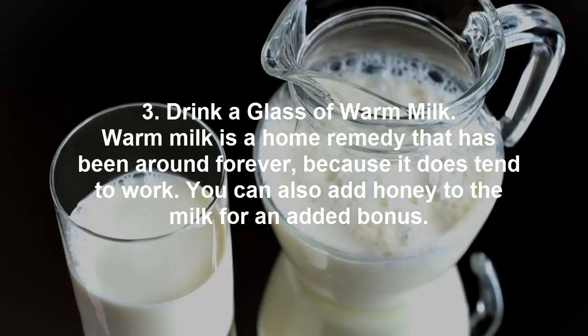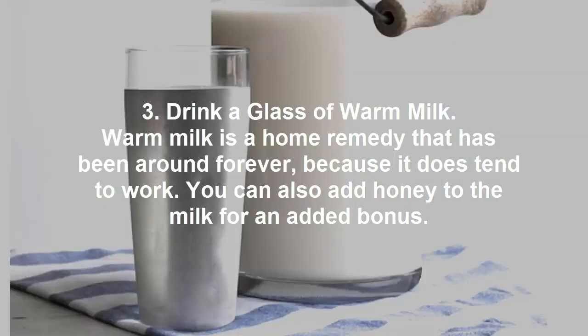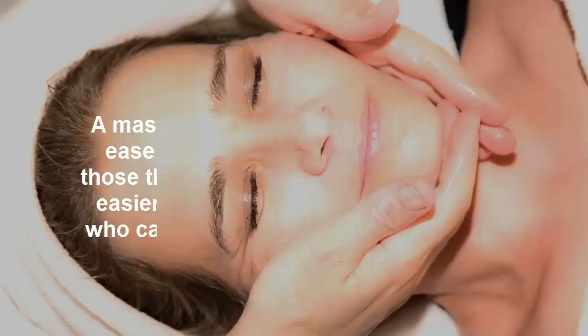3. Drink a glass of warm milk. Warm milk is a home remedy that has been around forever because it does tend to work. You can also add honey to the milk for an added bonus.